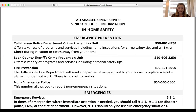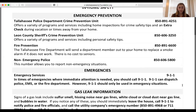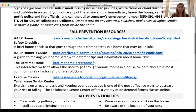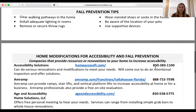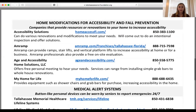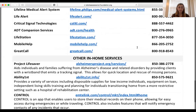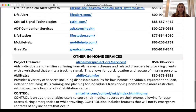So here's what it looks like: the Tallahassee Police Department, crime prevention units, fire prevention, emergency services, has the gas leak information I went over, and then it has a good list of fall prevention resources, some fall prevention tips, and then this is a more extensive list of home modification companies and accessibility companies, and then also medical alert systems. And then we also have some other in-home services. So make sure you check that out. That's on the Tallahassee Senior Center Foundation website under resources.